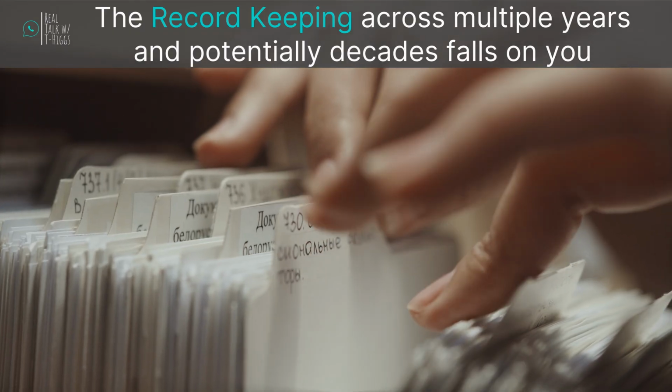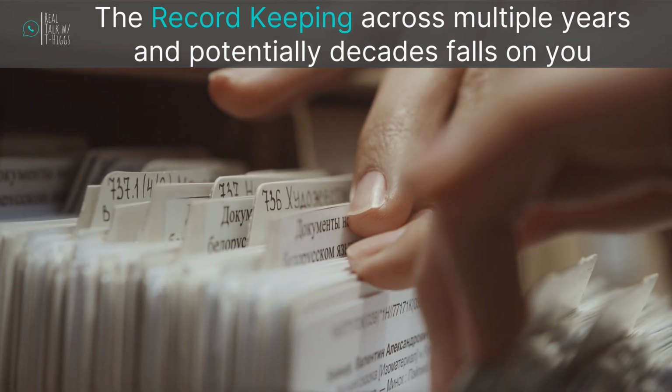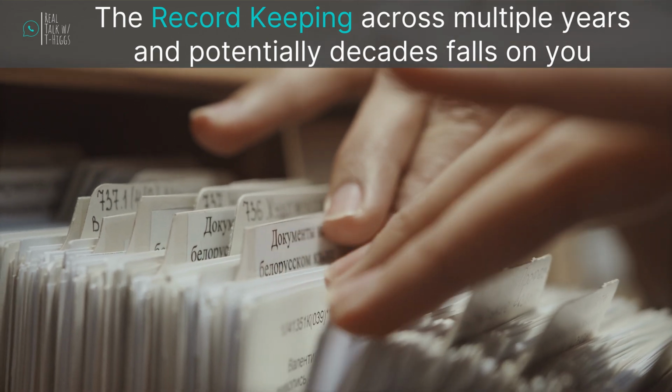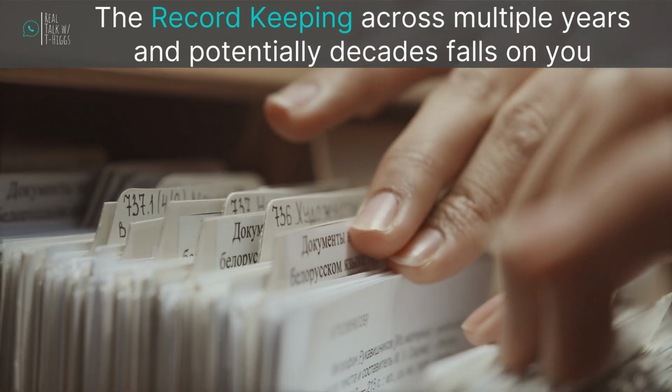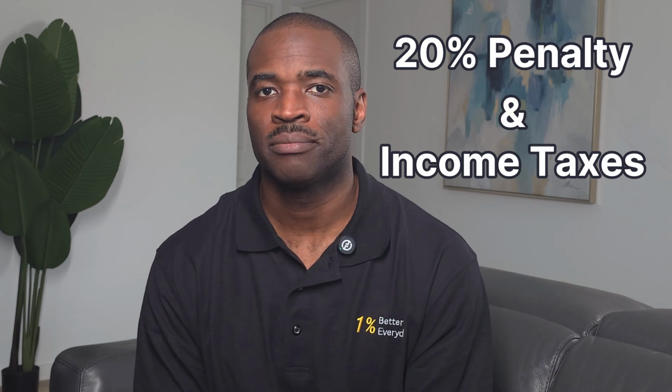And another big drawback is the record keeping. Not everyone is going to be diligent enough with their records to maintain all those medical receipts for years and potentially decades into the future. And if you try and reimburse yourself for past medical expenses without the appropriate receipts, you could be hit with those steep penalties, that 20% and income tax.